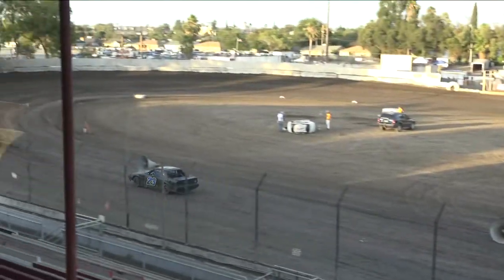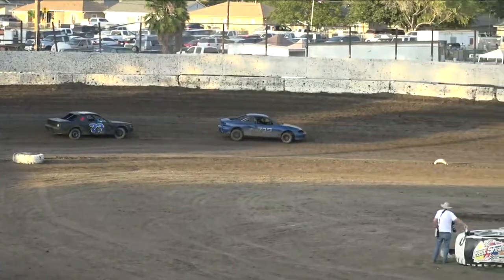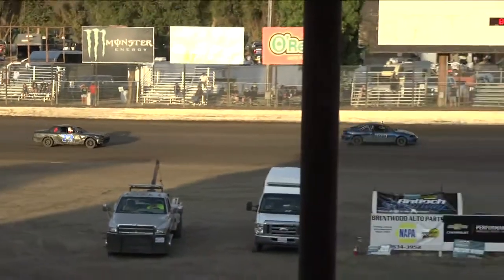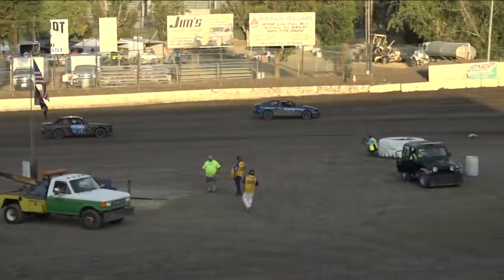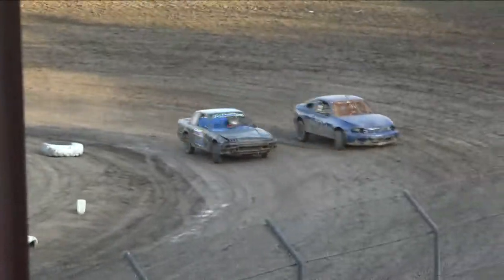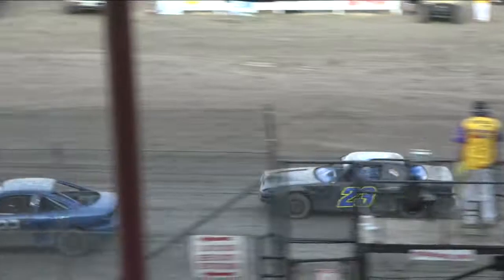Yeah, and as you can see, as Jolly comes out of turn four, you can see how the car really leans on that left front. Makes the car kind of push out a little bit, but he's still holding on to the lead with the number 23, Palladino. Palladino's going to give him a run for his money on the inside, and Jolly's still going to hold on to the lead.